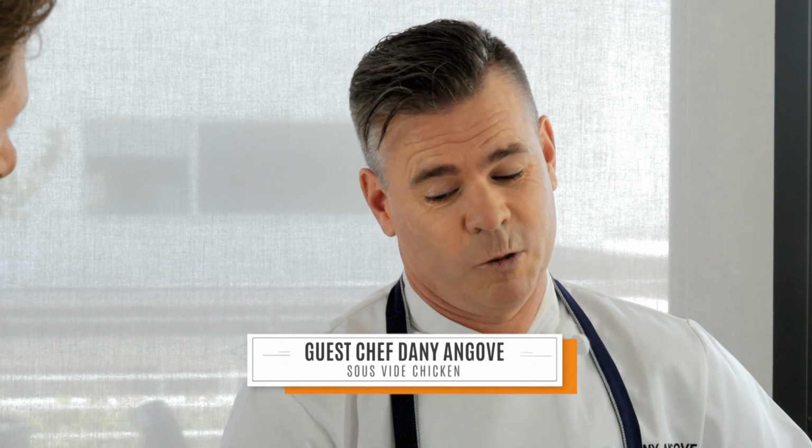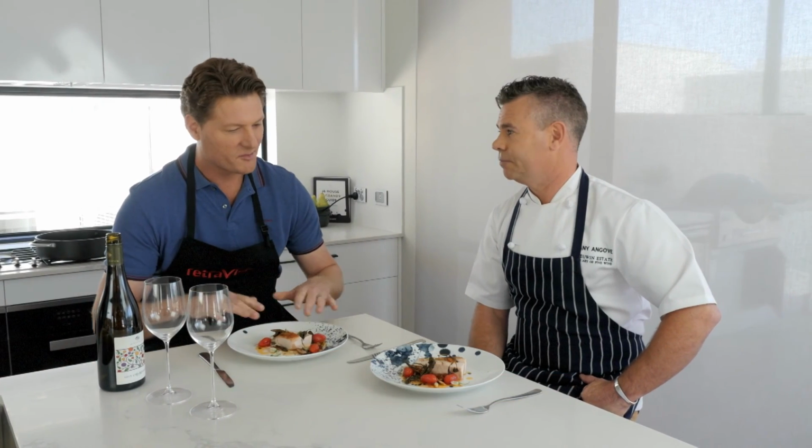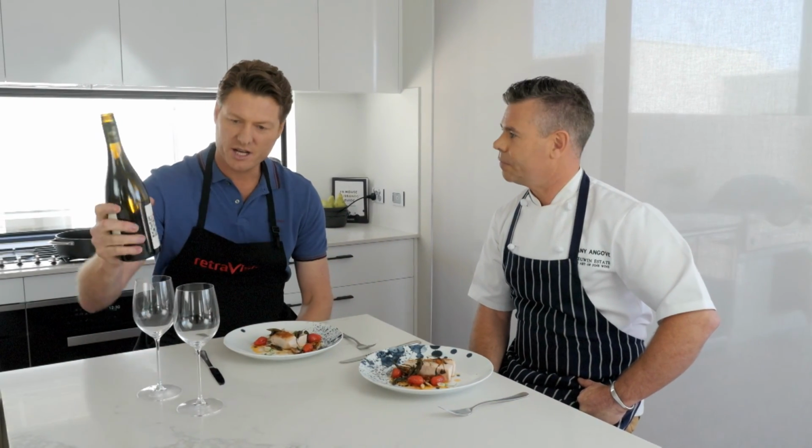That is a work of art. Beautiful, moist, crispy skinned chicken, sage butter, fresh dates. Simple dish, bit of luxury. You recommended a Chardonnay, balance as well? Absolutely, goes well with that sage butter.